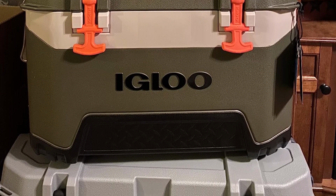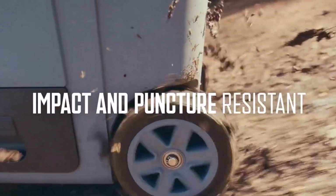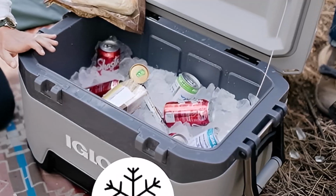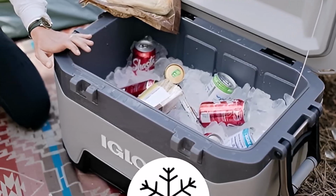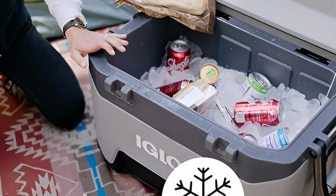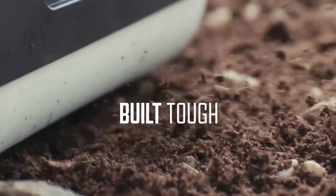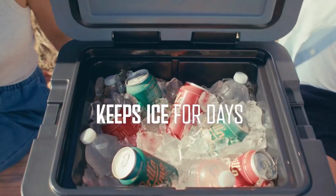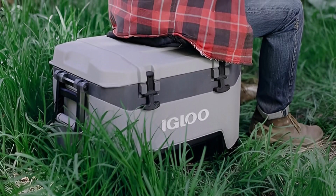Measuring 32.2 by 17.3 by 16.8 inches, the BMX offers generous space for extended trips while remaining portable. The ergonomic handle makes carrying more comfortable even when the cooler is fully loaded. This cooler is also a thoughtful gift option for outdoor lovers, thanks to its combination of durability, lightweight build, and reliable cooling performance. Whether it's for camping trips, beach outings, or backyard barbecues, the Igloo BMX delivers on its promise of convenience and cold storage.